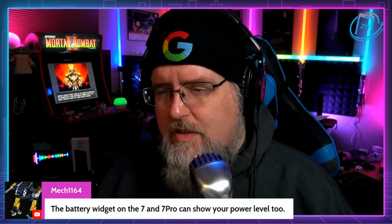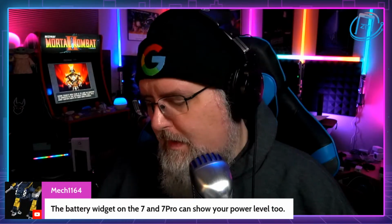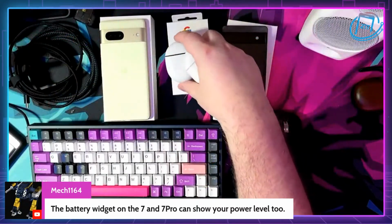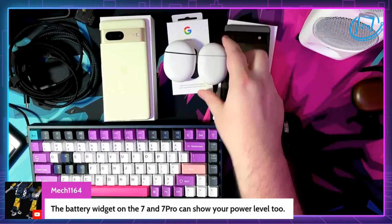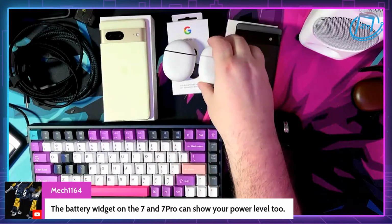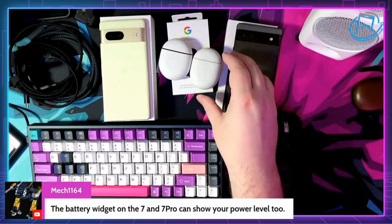The battery widget on the 7 Pro can show you the power level too. So I need to set that up as well. I didn't set that up when I put the Buds A series back in. Let's just do a quick comparison here. The Pro seem to be a little bit wider. I don't know if this stripe here is because of the colors of the Pro, but they seem to be about the same height.